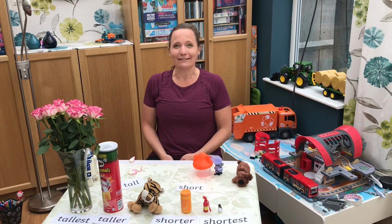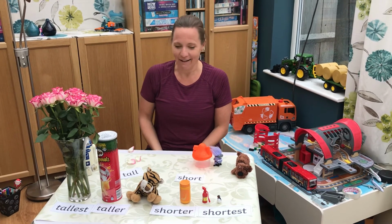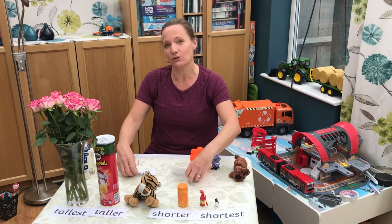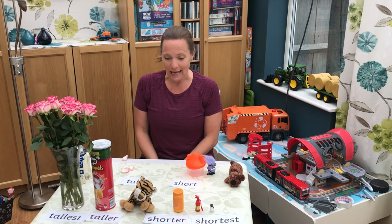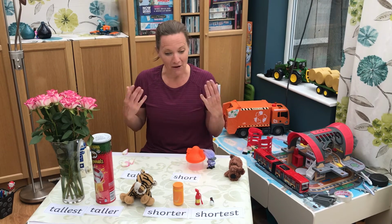So well done. So you can add more in, and again, making sure they're in the right height order. So well done, everybody. Have a go. See if you can practice using those words, tall and short, taller, shorter, tallest and shortest, and have a go exploring how tall your things are.